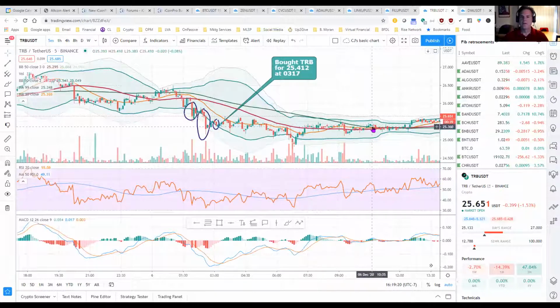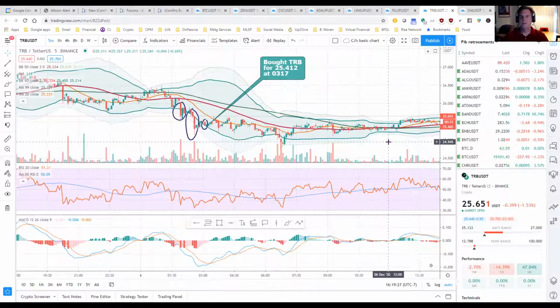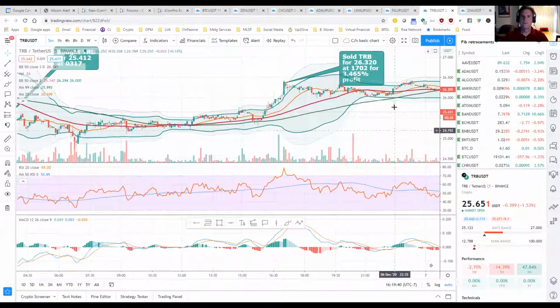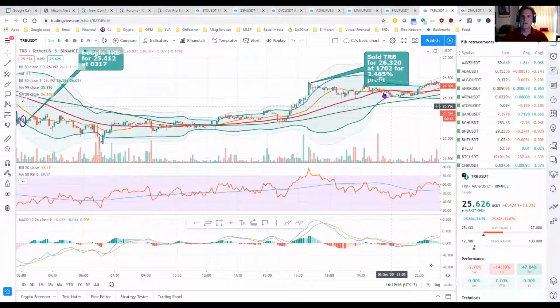And when I wake up, I see the coin's mostly gone sideways, dipped, gone sideways again. And I'm thinking, okay, I'm going to be stuck in this all day. But that's okay. I do get a nice rise here on probably, I think, a Bitcoin pump, and it takes me out at 26.32 at 5:02 p.m. I've got a 3.465% profit. So I'm in this coin for 13, 14 hours, about half a day. And I still like 3+% profit on a day trade. So that's all I have on that one.